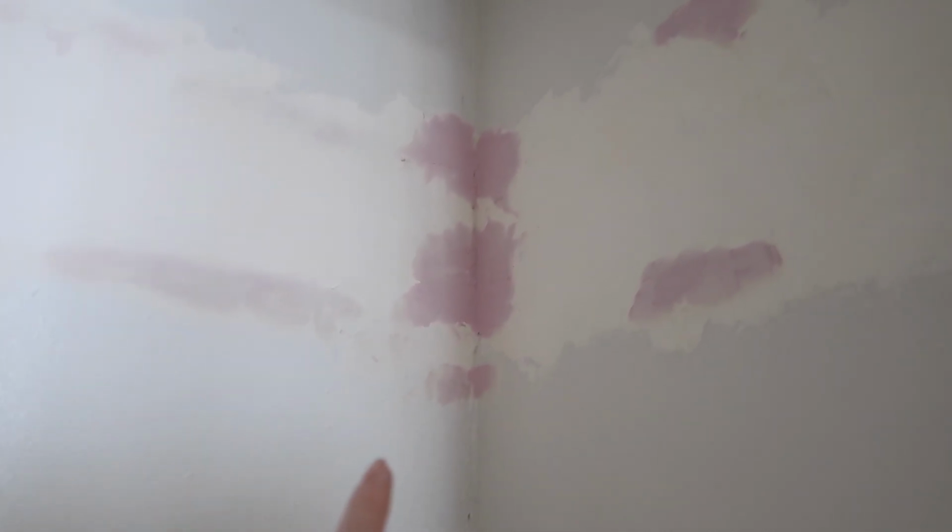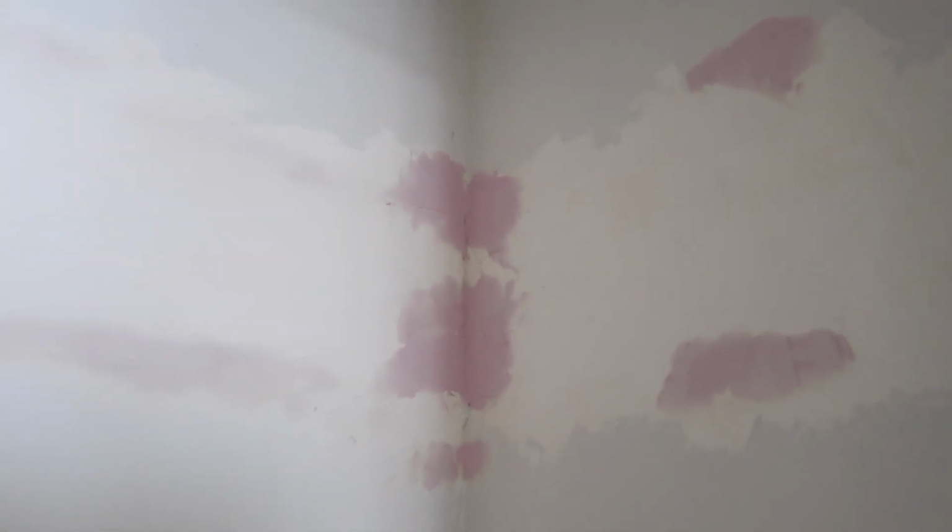It's gonna take me a really long time probably to do these holes, but so far I think it looks pretty good. I'm not gonna lie, obviously it's not dry yet, but I think I'm doing pretty good, honestly. And then here obviously was a really big hole as well. And then all of here was just so bad.